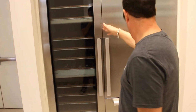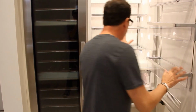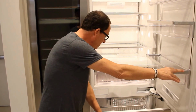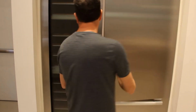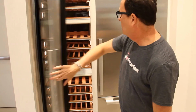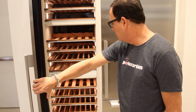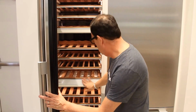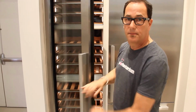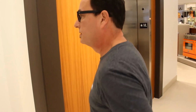Okay, wait, stop here. Look at this one. I don't know who makes this. It's a Miele, right? So you've got fridge, you've got freezer down here, which is nice. Kind of like the freezer on the bottom. I'm starting to dig that. And a built-in wine cooler on that side. Holy smokes. With a lot of room for wine. That's a pretty fridge. I like that. All right.